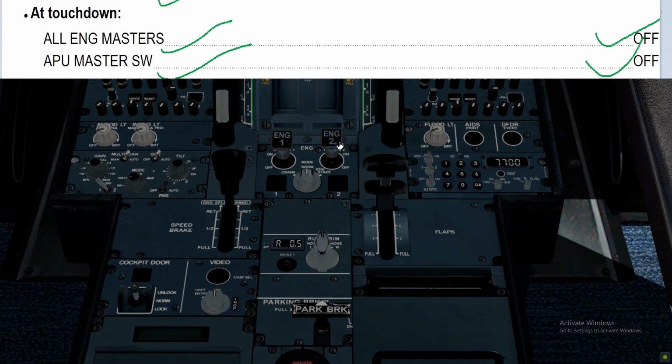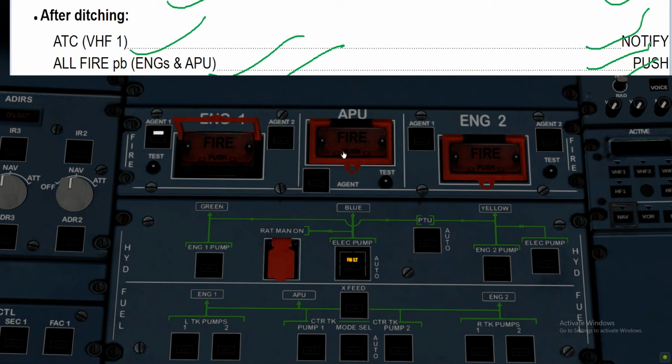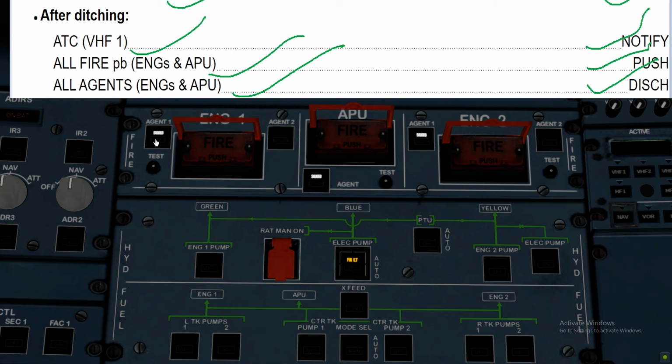Remember, only VHF 1 is available as the aircraft is on battery power. A reminder to review my video on electrical emergency configuration. Push all fire push buttons, discharge all agents, and the second agent in each engine requires AC power. Therefore, pushing the discharge button in this specific case does not achieve anything, but it is not detrimental.